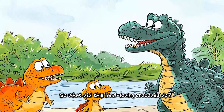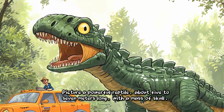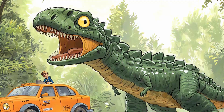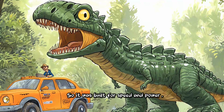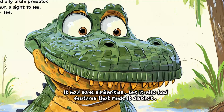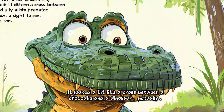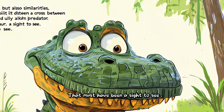So what did this land-loving crocodile relative look like? Picture a powerful reptile, about 5 to 7 meters long, with a massive skull, sharp teeth, and long, powerful legs. Wow, so it was built for speed and power. Did it look anything like a crocodile? It had some similarities, but it also had features that made it distinct. It looked a bit like a cross between a crocodile and a dinosaur, actually. A hybrid predator. That must have been a sight to see.